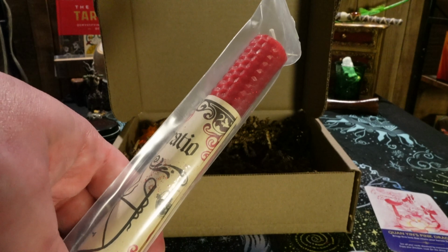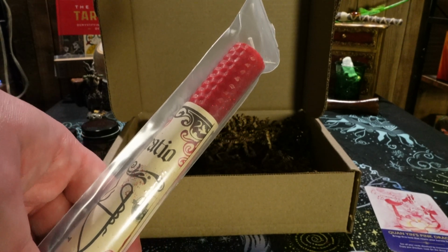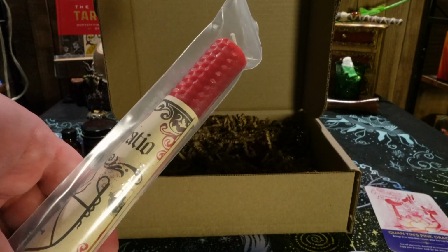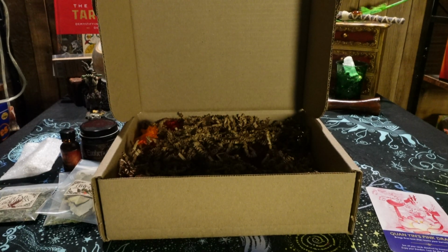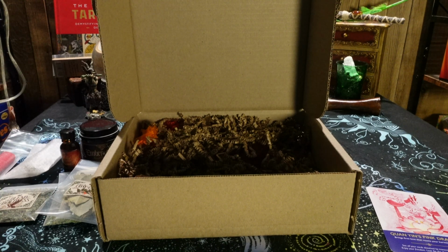The sigil you will find on the label was created during ritual, specifically to enhance inspiration within your workings. We have anointed this spell candle with the essential oils of lemon, clove, and cinnamon. Please know that these oils have been included for their energetic properties rather than their fragrance. And there's not much of a scent to it. You can get a tiny hint of cinnamon with the candle, but that's okay. That's not what it's meant for. It's not meant to be a scented candle.